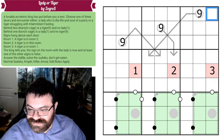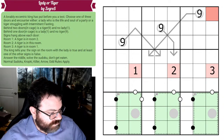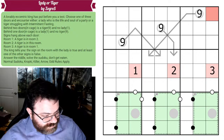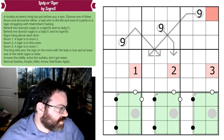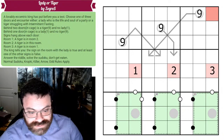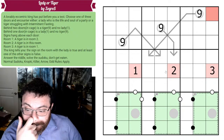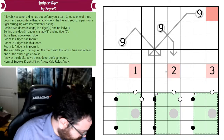Alright, our bet cell is row 1, column 9. Put that in red for a bit. Yeah, you get 2 features in a day. I won't ask you which one you're more excited for. I know the answer. Hey, Rocky.